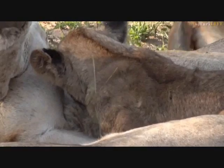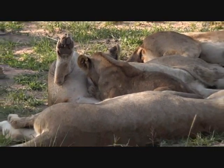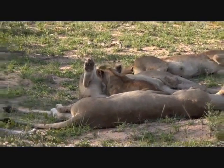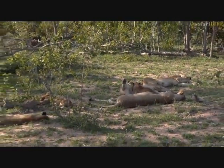I still can't believe that they're suckling, though, especially these older cubs. They're very cheeky. And I hope they stay cheeky. They need to stay the cheekiest cubs in the Sabi Sand.